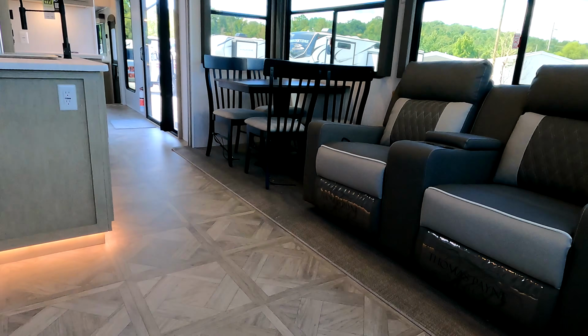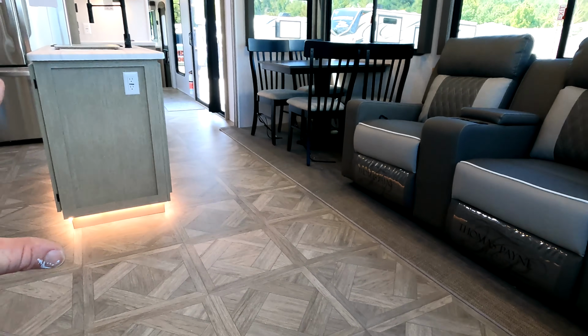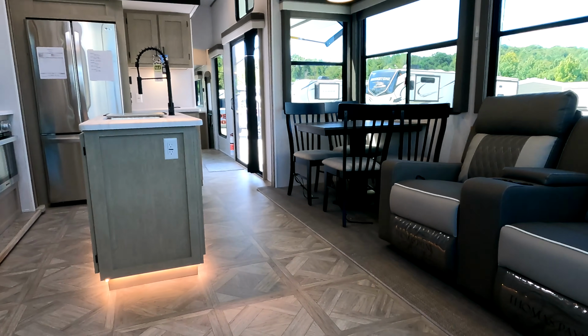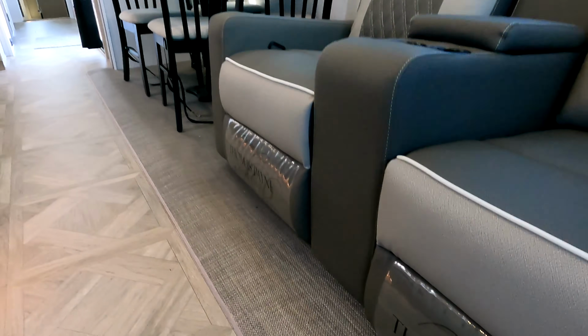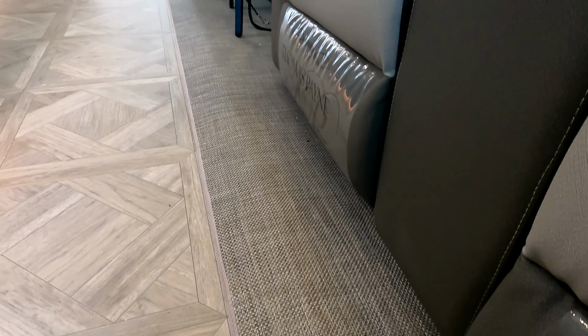This year, the 2023, they've removed all the carpet. Well, correction, they've removed about 90%. Your upstairs area is still going to be covered with a lot of carpet, but over here in your slide, they've removed that carpet, replacing it with this woven material. It's normally found on a lot of higher end boats.